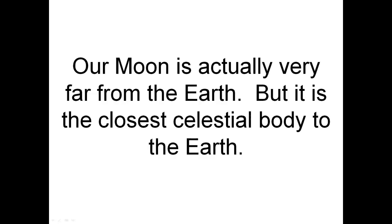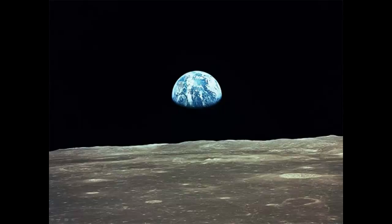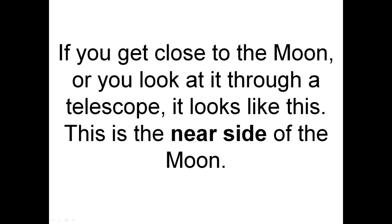Our Moon is actually very far from the Earth, but it is the closest celestial body, that means space body, to the Earth. So here's the Earth over here, and the Moon is way over here. If you were floating over the Moon, the Earth would look like this. If you get close to the Moon, or you look at it through a telescope, it looks like this.